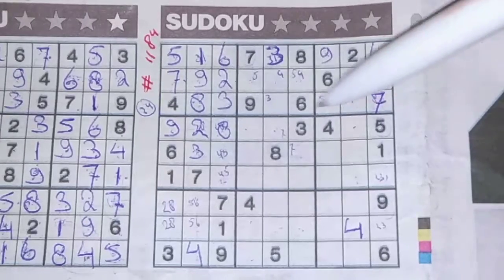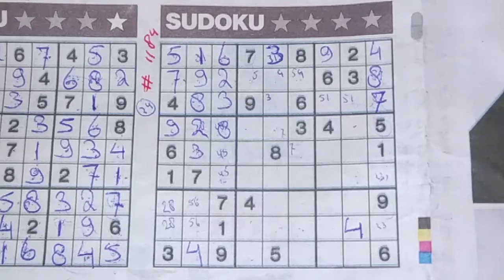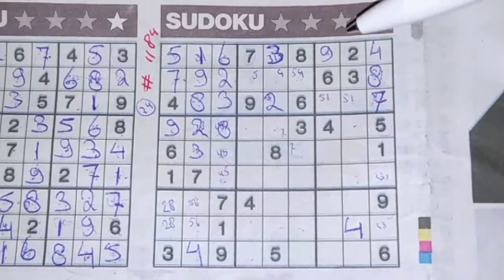1 number left in this row. We have a 5 and a 1 here. This should be the number 2. 2 is missing. Yes.